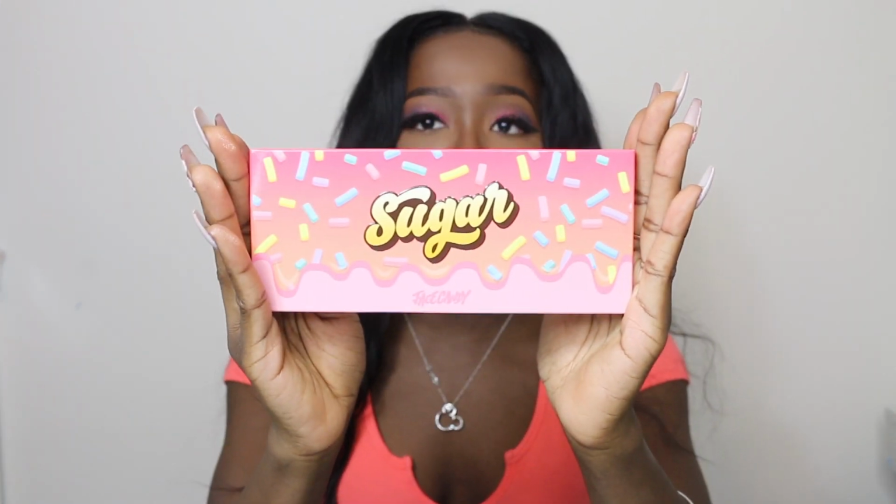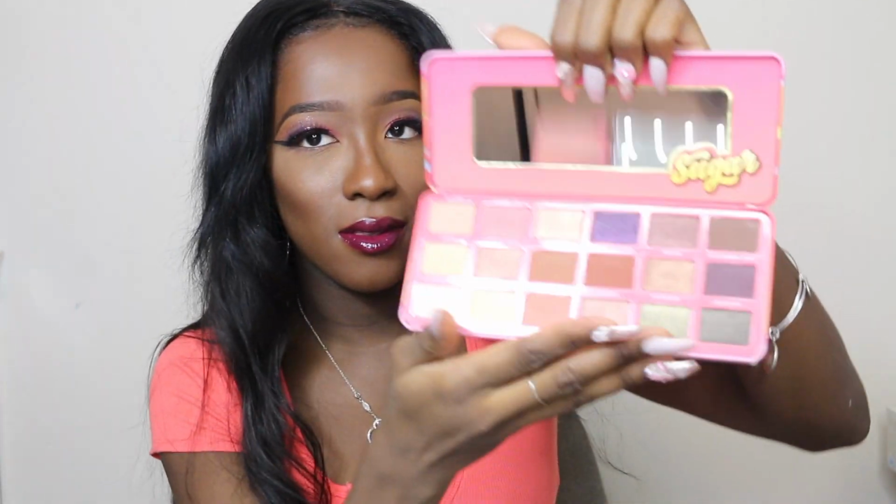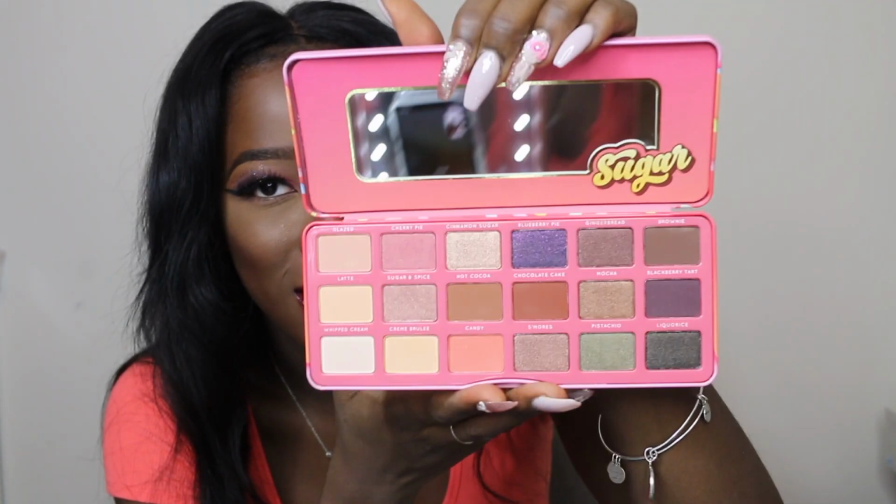Let me show y'all. This one is called Sugar, and it's an 18 color eyeshadow collection by Face Candy. Ooh, okay, look at this. It's got a nice metal tin. Look at this. This one is a nice pressed shimmer.